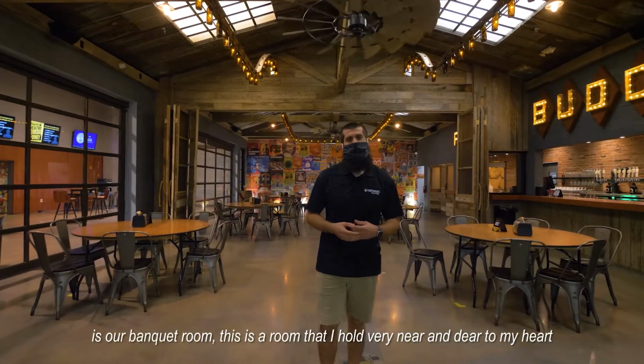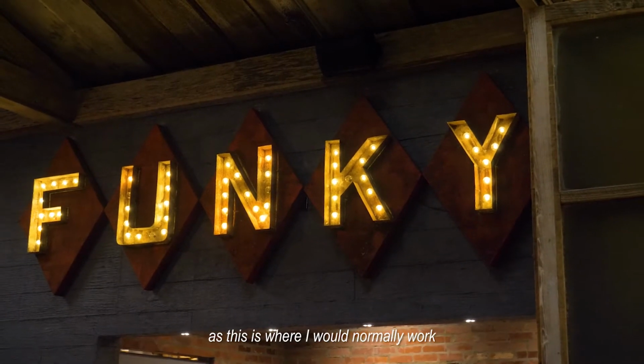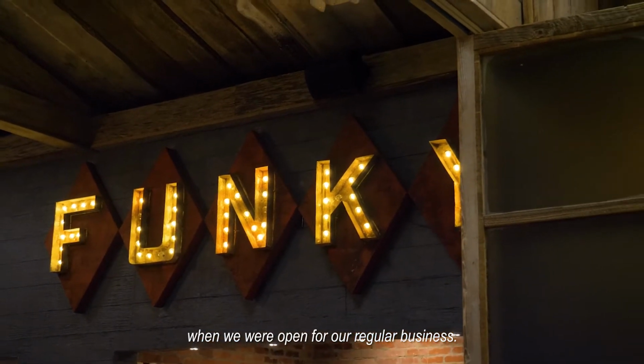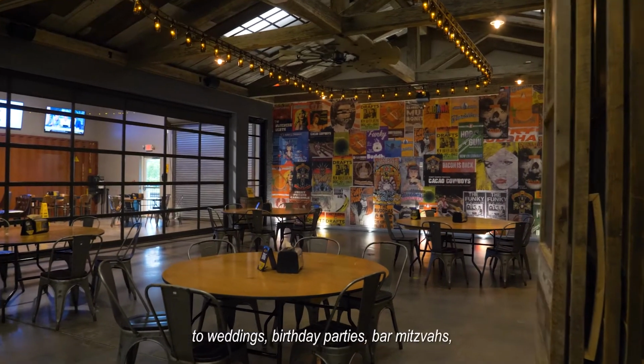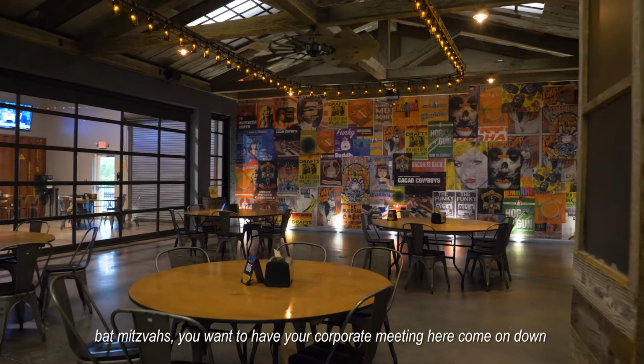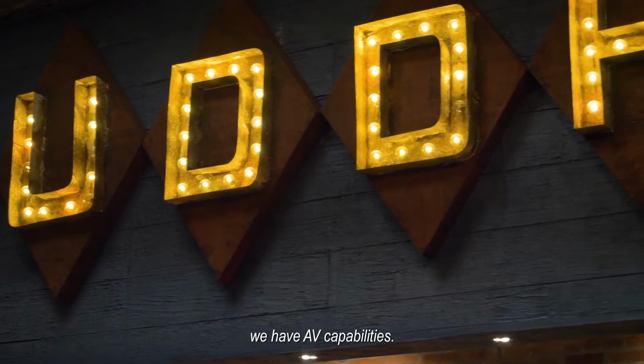On our final stop here on our tour of Funky Buddha is our Banquet Room. This is a room that I hold very near and dear to my heart, as this is where I will normally work when we're open for our regular business. We do everything in here from private events to weddings, birthday parties, bar mitzvahs, bat mitzvahs. You want to have your corporate meeting here? Come on down, we have AV capabilities.